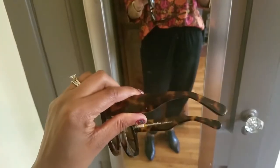And again, these are some of my absolute favorite sunglasses in my wardrobe. I absolutely love them. Let's see if I can focus on that. Yep, Acne Studios. And I'll just put them on. And this is what they look like on. I just think that these look good dressed up and dressed down. So I didn't feel like I needed anything other than this with me on this trip.